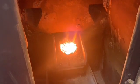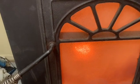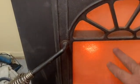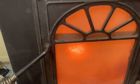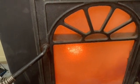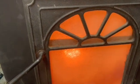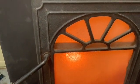But we're going to now wait for it to really start churning up. Close the door. Now this glass used to be clear. I used to be able to see inside there. And every now and then I clean it, but I really don't need to see it. We don't use it for beauty. It heats our house. So we didn't have to use our gloves today.